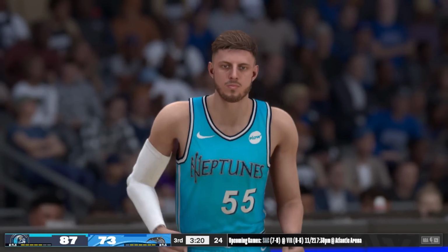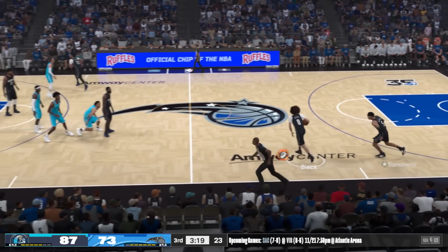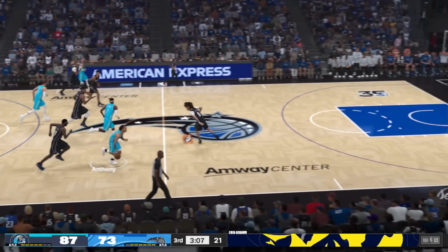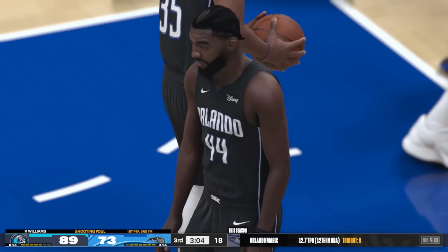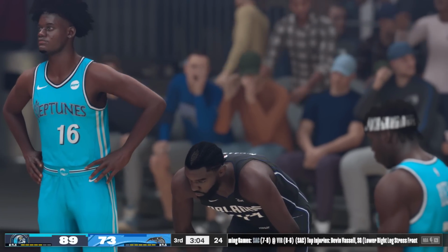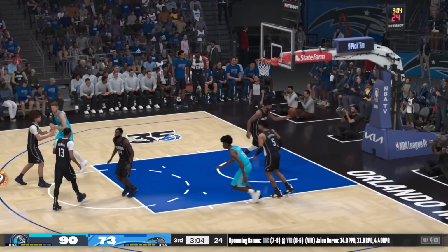Oh, we just had an illegal screen from Hartenstein. Okay. Was not paying much attention there. My bad. These pick and rolls are not going to work any longer. Hendricks, beautiful jump. Anthony's got healed with the bucket and the foul on Patrick Williams. He picks up his first. He finally got some free throws. And it's up and in there.